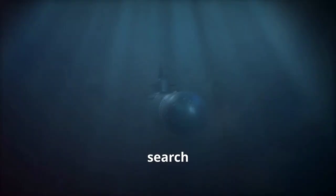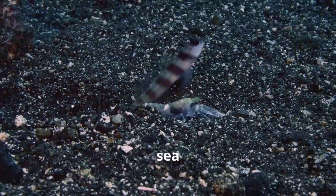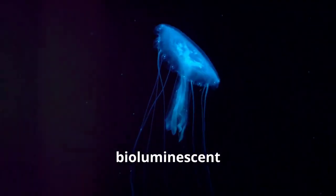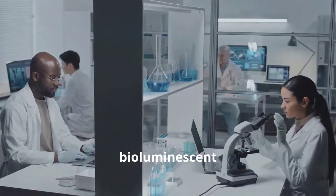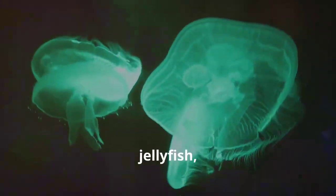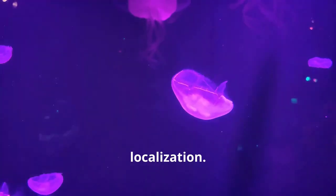Bioprospecting, the search for valuable biological compounds, is a major focus of deep-sea research. The unique environments of the deep sea host organisms with extraordinary adaptations and biochemical properties. For example, deep-sea bioluminescent organisms produce light through chemical reactions. These bioluminescent proteins are used in a variety of applications, from medical imaging to environmental monitoring. Green fluorescent protein derived from jellyfish has revolutionized cell biology by allowing scientists to track gene expression and protein localization.